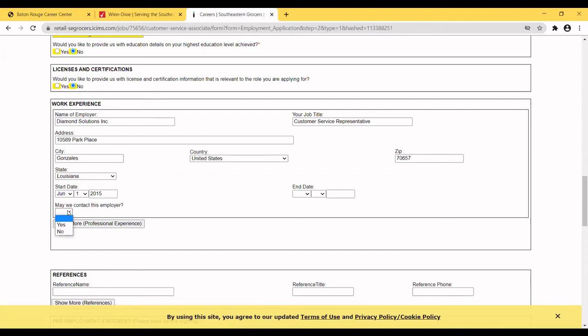Maybe contact this employer. We're going to say no. This question is rather tricky. You don't want the employer you're trying to start a relationship with to end your relationship with your current employer. So I would suggest you weigh that heavily. You want to consider what your options are. If you have a good relationship with your current employer and you've already discussed you moving on, they know it, you briefed them so they're prepared. Everybody's not like that. You want to weigh that very carefully.